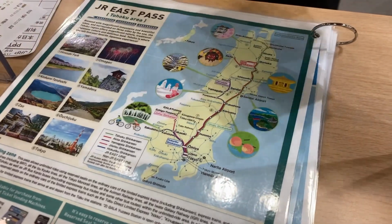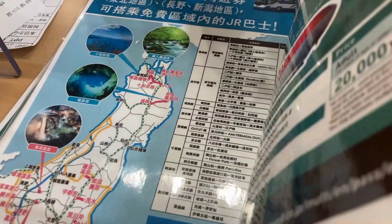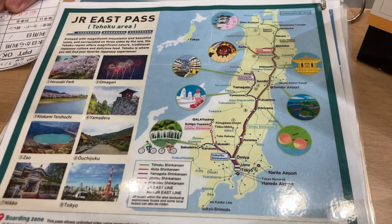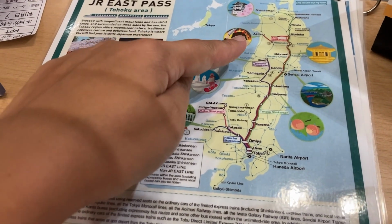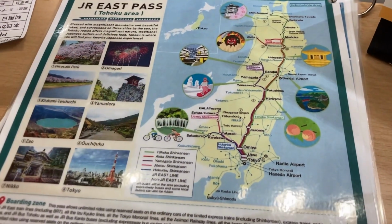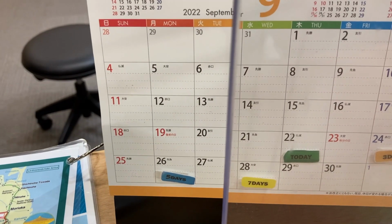Yes. So we're taking the JR East Pass. Mainly, we're going to be traveling around Akita and Yamagata. 20,000 yen for the JR East Pass.